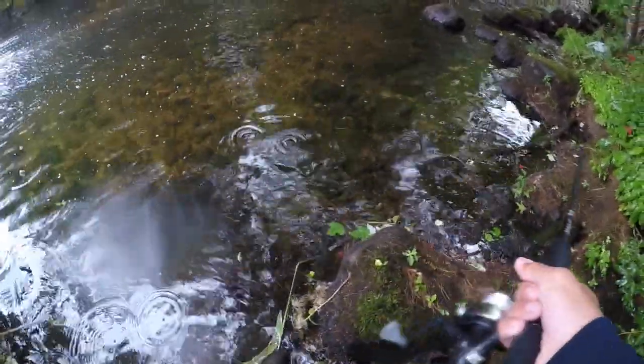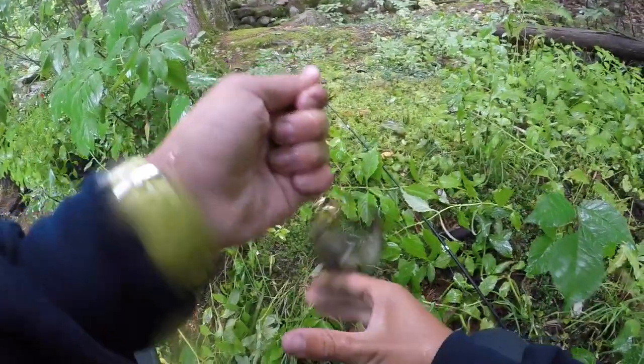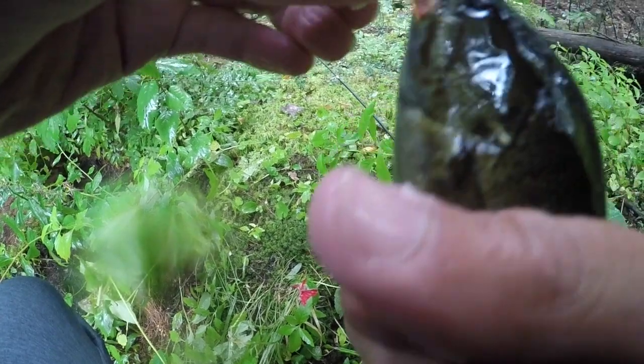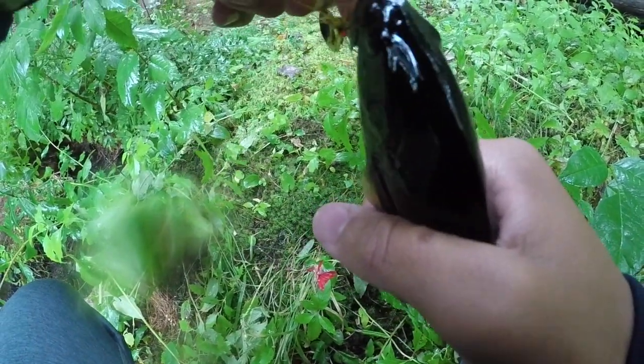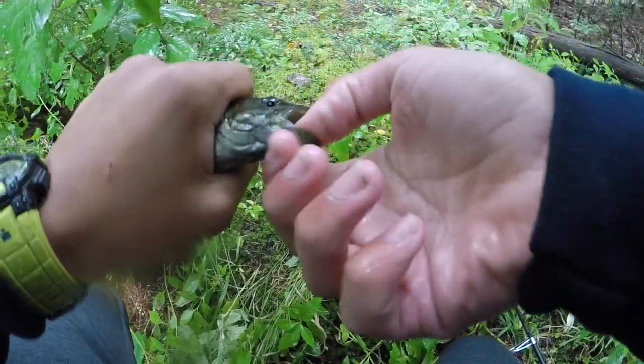Beautiful little spot with aggressive smallmouth. No way, another one? Nice. Fourth smallmouth on my fourth cast up here. Healthy little buggers.